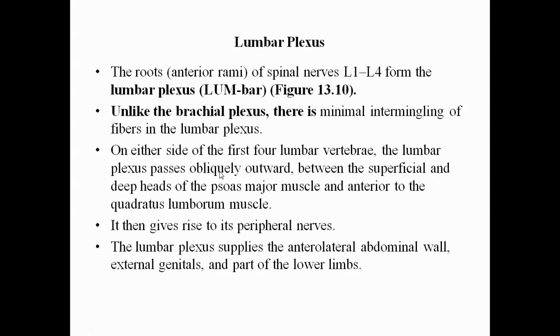Next, we will move on to the lumbar plexus. The roots, that is the anterior rami of the spinal nerves L1 to L4, form the lumbar plexus, in the lumbar region. Unlike the brachial plexus, there is minimal intermingling of fibers in the lumbar plexus. There is not much branching.